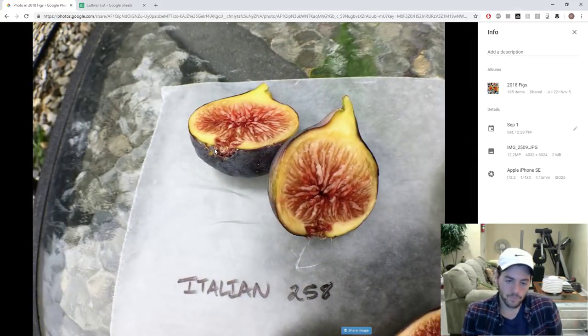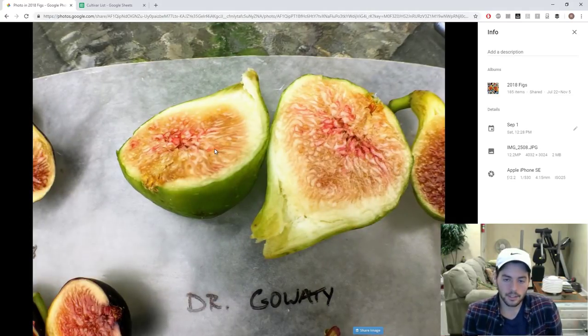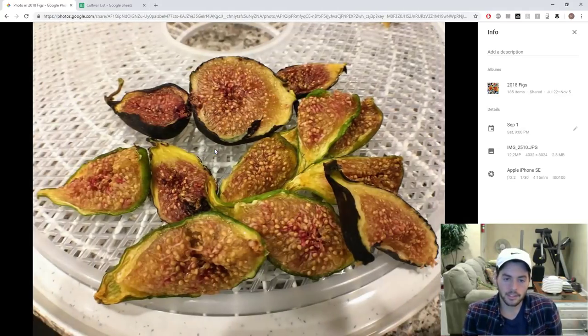Here's some figs that I dried. So some of these guys, like Dr. Guadi and Mary Lane Seedless, they weren't ripe enough. So what I decided, because I'm not going to eat them, they weren't really that great, I'm going to dry them and see what happens. So I dried them, and they actually were pretty decent, much better than they were fresh.